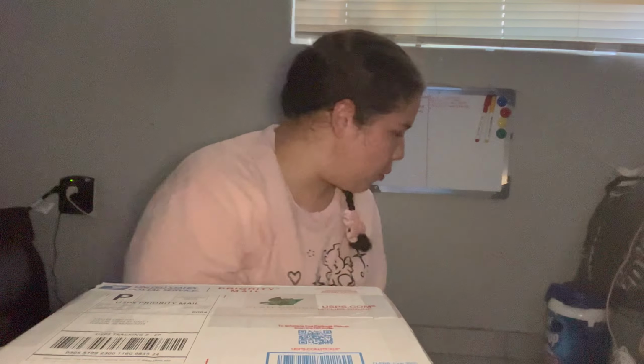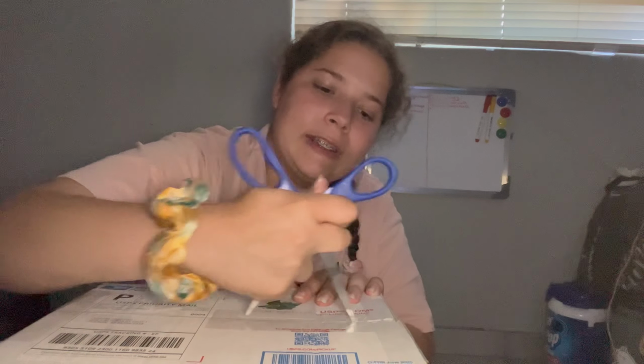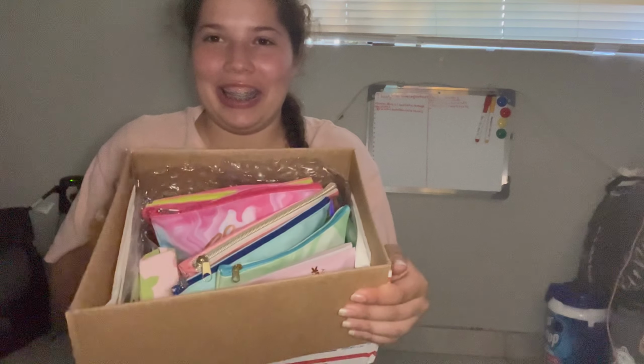Here it is. Where's my, I just had my scissors. Where did my scissors go? Right here. I just had scissors and then they disappeared on me. Alright, this one is actually bigger because I got these mystery bags that she has. So let's see what's in this. Oh my god. Wow. Okay. I'm just so excited.